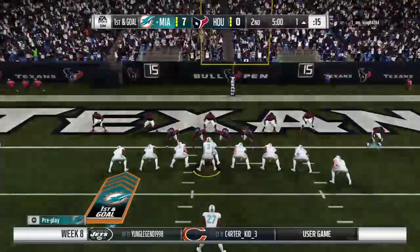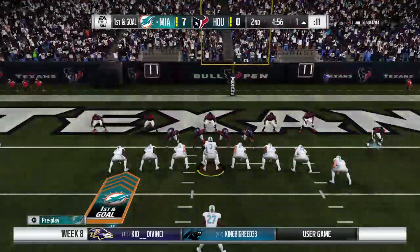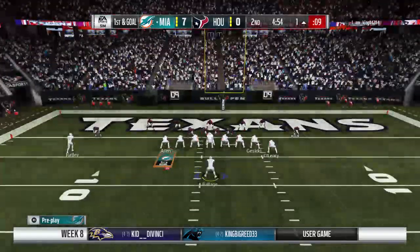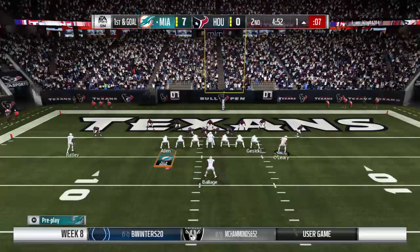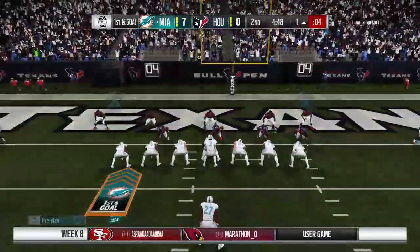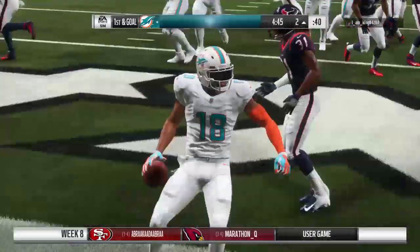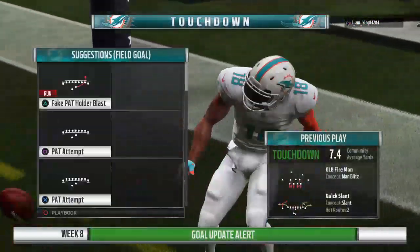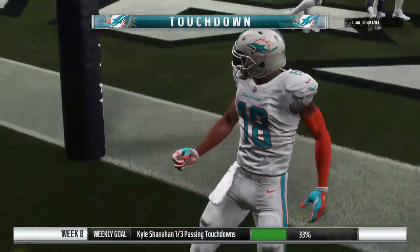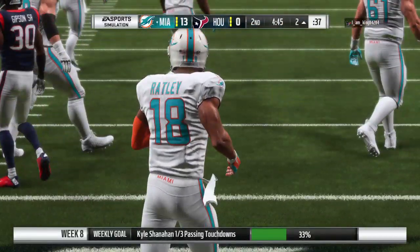Detroit! Detroit! Rosen will throw. He's got it. Touchdown, Dolphins. In for the score. And the Dolphins are able to grow their lead.